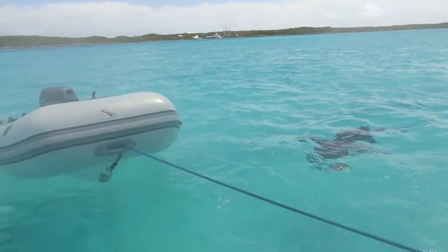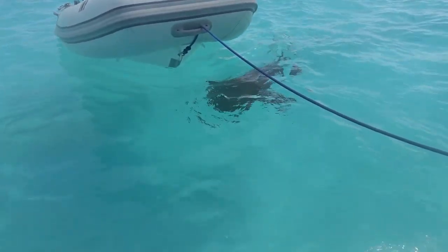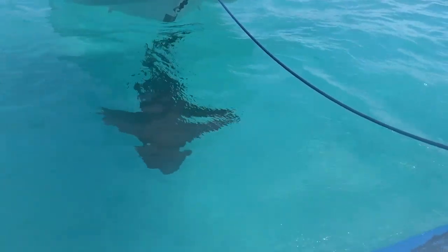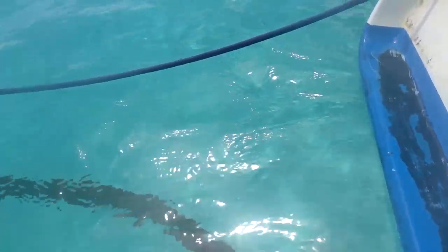We're heading over to Rachel's bubble bath today. We're just getting prepared, but we don't even manage to get off the boat before we start running into really cool stuff. Like in this case, another nurse shark. Very distracting when you're trying to get stuff ready.